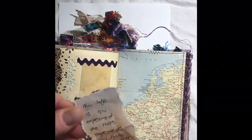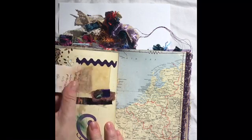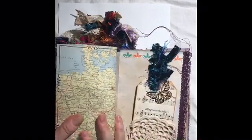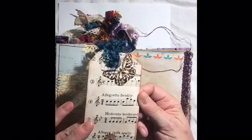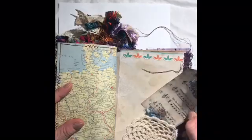All life is an experiment. The more experiments you make, the better. Ralph Waldo Emerson. And coming to the end now, the last of the atlas. I thought this was great too. Allegretto, moderato, allegro. Briskly, moderately, with spirit. And that's just something to write on, a nice little homemade tag.